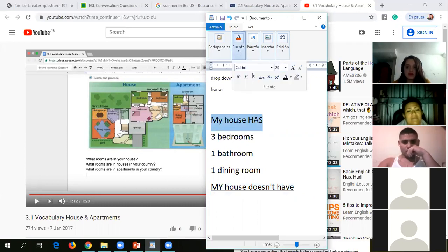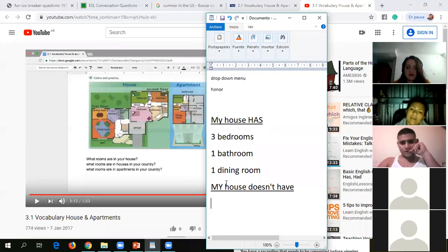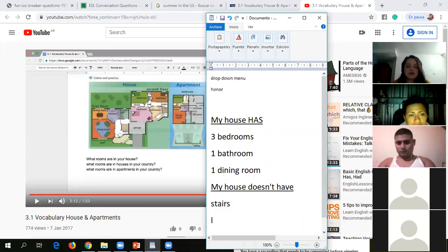Usemos estas dos estructuras, okay, para describirlo. So, my house doesn't have stairs. Do you guys have a laundry room? Yes or no? Yes. Okay, imagine mine doesn't. So my house doesn't have a laundry room.